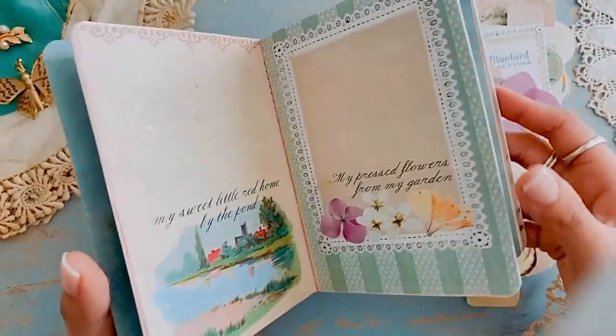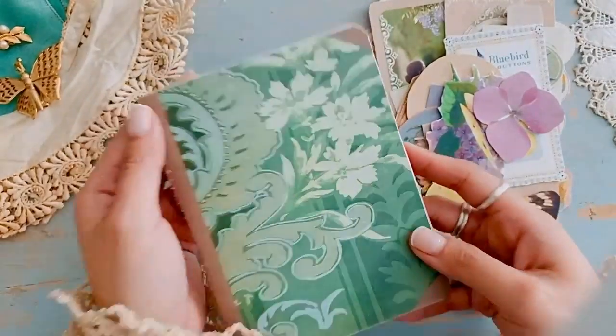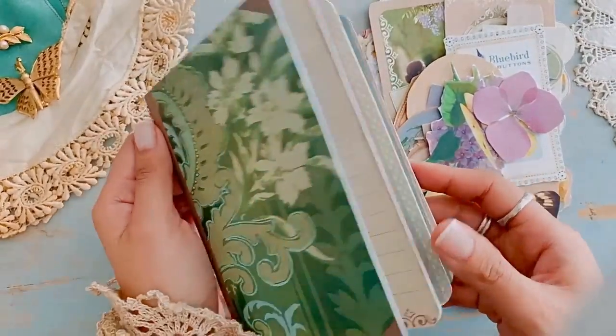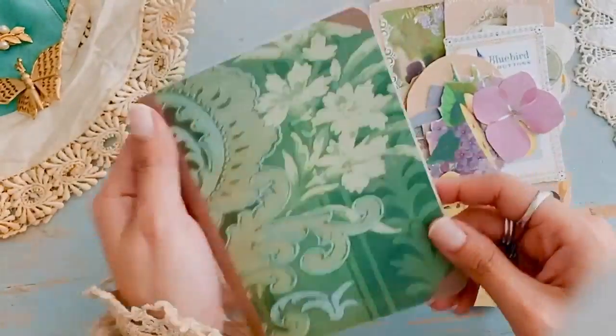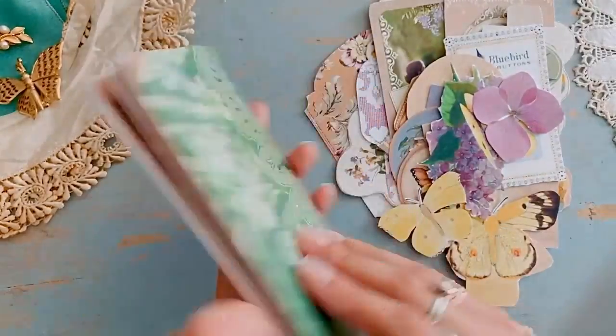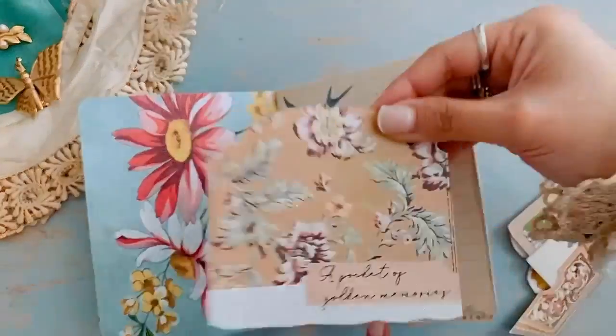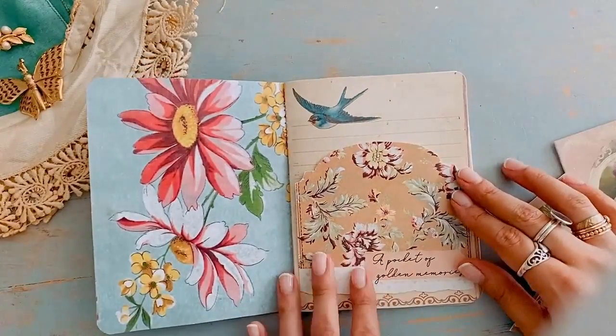We're only using the journal pages from the kit. I'm not using any of the decorative papers nor any antique or vintage pages, as I want to share with you how easy and simple it is to make just one simple notebook or a journal using the elements of just one kit. I'm going to attach this pocket right along there on the first page.